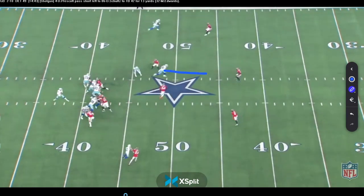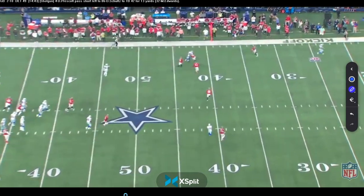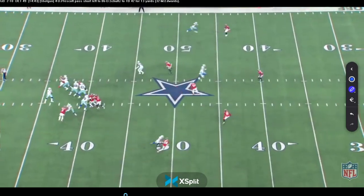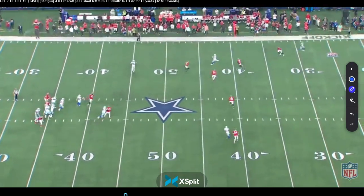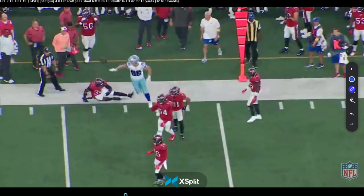Good play concept here where we end up getting a high-low to the outside off of one defender. Able to pick up the five-man protection. Nice delivery there by Dak. Getting a nice big play right there. So you got to be able to attack them when they want to mug and try to run out of there and hit those open holes that they leave.